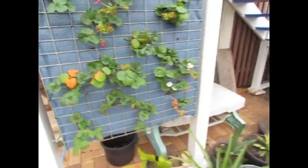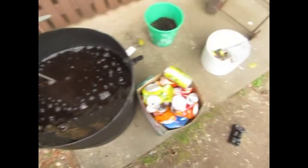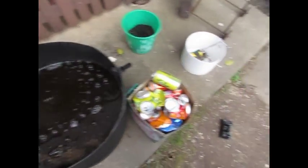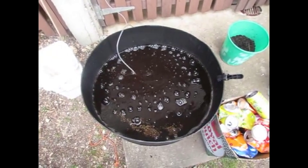So I'll finish up. Also have another batch of aluminium cans for my father, he collects them. Excuse my mess from planting out the other day.